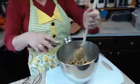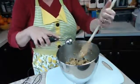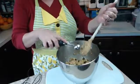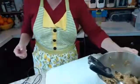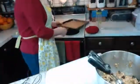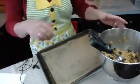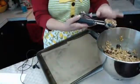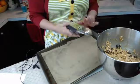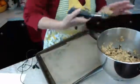So what we're going to do is, and I'm probably going to get my hands really messy here, but that's okay. That's what cooking's all about, right? Sometimes your best utensil in the kitchen is your hands. So let's see if I can get a little better. There, how's that better? So I've got myself just an ice cream scoop, but it's like a cookie scoop here. And I'm just going to put these out on my cookie tray.